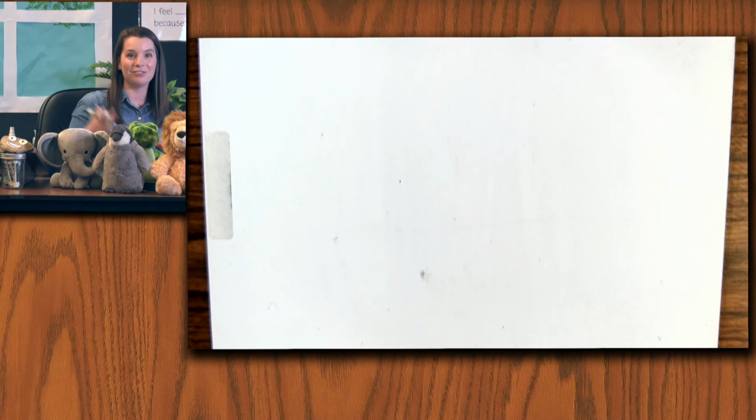Erase. You notice how we're getting faster and faster and faster at these letters? It's because we own them. We know them really well. Next letter is N. N says N.